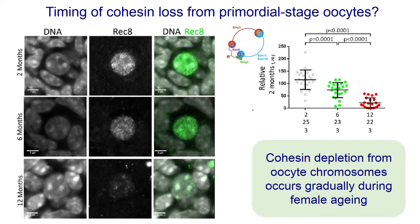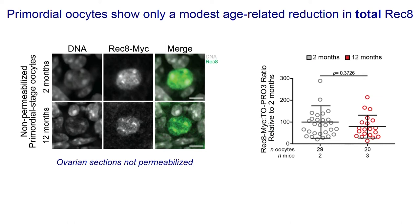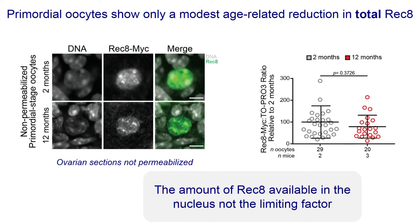Interestingly, the data I showed you so far was based on ovarian sections that had been permeabilized, so we were just seeing the cohesin that was associated with the DNA. All soluble cohesin had been washed away. But when we looked at ovarian sections that hadn't been permeabilized, we saw only a very modest, non-significant reduction in cohesin levels. So the point is that there's plenty of cohesin swimming around in the nucleus there. It just doesn't want to remain associated with the chromosomes.